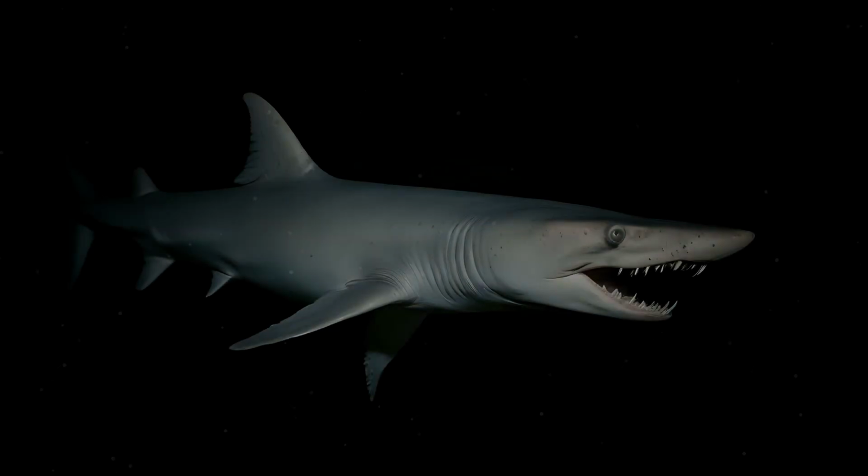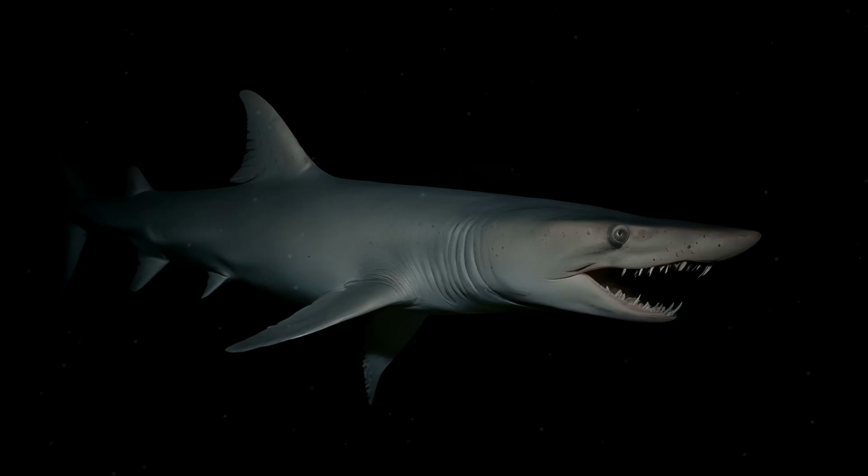Many creatures of the twilight spend their days here, hanging in the blue and gazing upward against that faint glow from above. The silhouette of anything swimming overhead becomes the one reliable clue in an otherwise featureless sea.